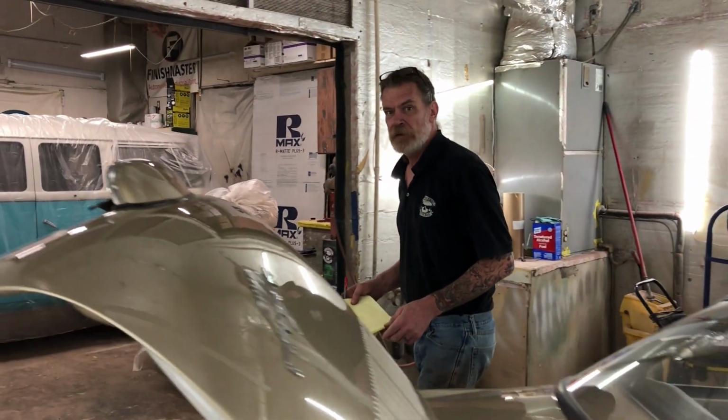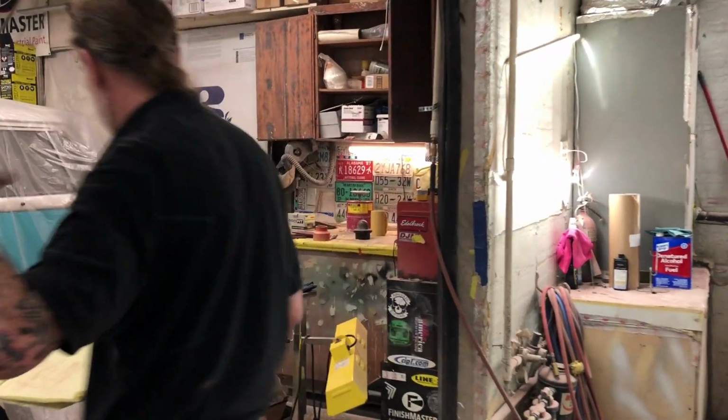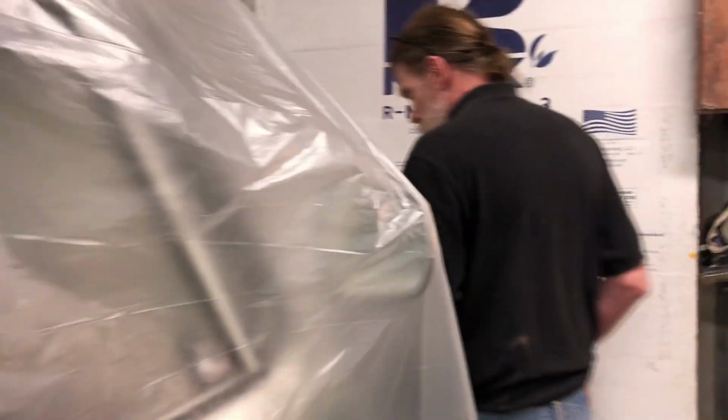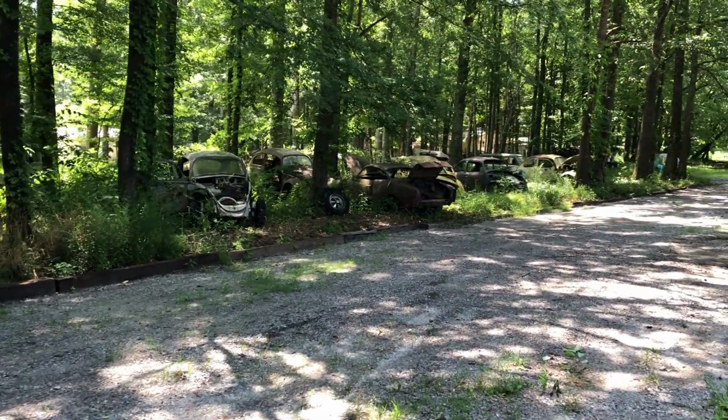I was going to say, don't we have another Ghia coming in? A late 60s Karmann Ghia just showed up out there. Oh, let's go out and take a look. I haven't even seen this one yet. And then we'll go over to Gazzo's since it's Karmann Ghia week. The week of the Ghia.